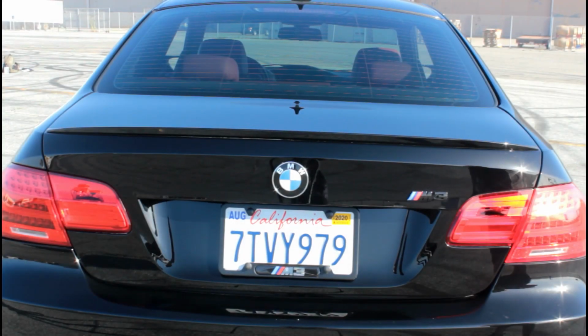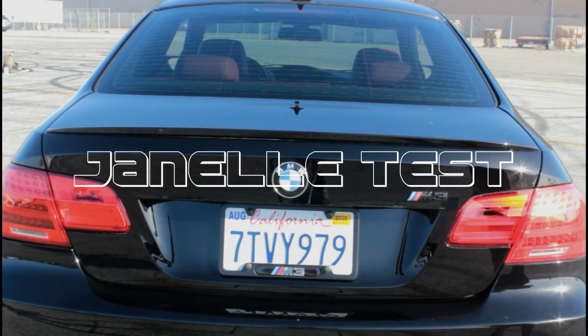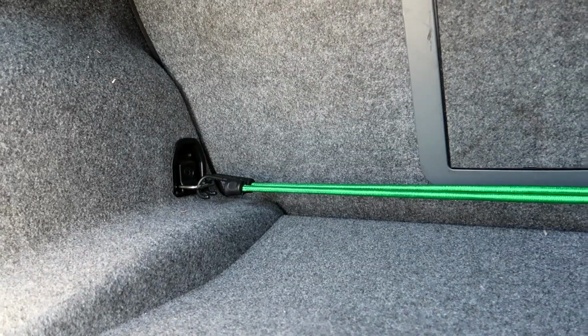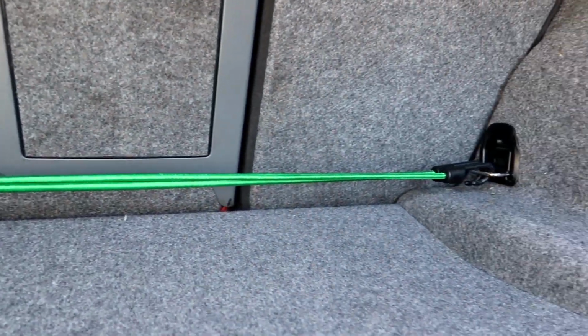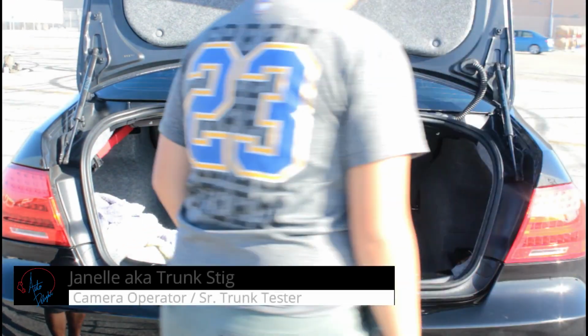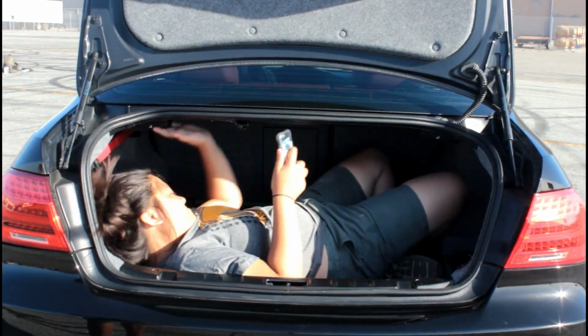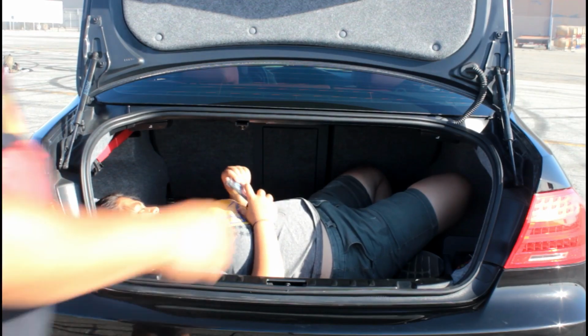Before we end our interior review of the BMW M3, there's one test that we got to do, the Janelle test. So we're going to go ahead and see if we can stuff her in the trunk, and that'll tell you how much luggage room or excess luggage room you have in your car. All right. Go ahead, Janelle. All right. Let's see if we can close the trunk.